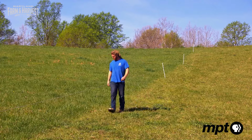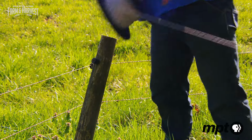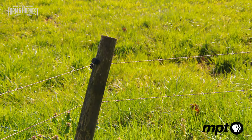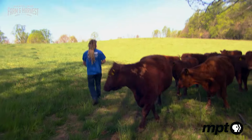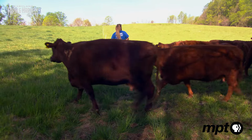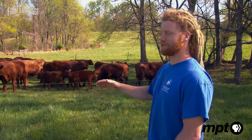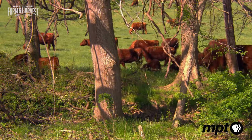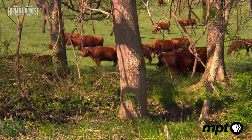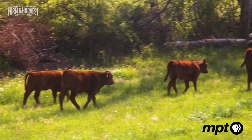Livestock coordinator Alex Outen rotates the red Devon herd every 2 days, with each paddock getting at least 30 days of rest time before the cows return. So we're kind of just getting back to how they were grazing when they were bison out in the west. So they're always getting fresh grass. The grass and the soil gets a nice rest to regrow and rebuild before they come back to it. And then they drop their manure and their pee on it and regrow and add more nutrients to it. It keeps our nutrients on the ground, in the grass, and it keeps it out of the bay.